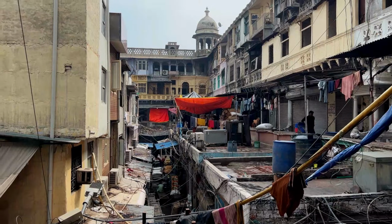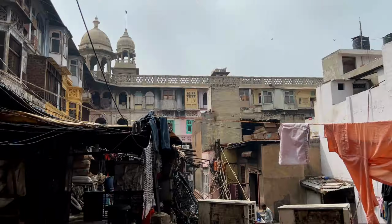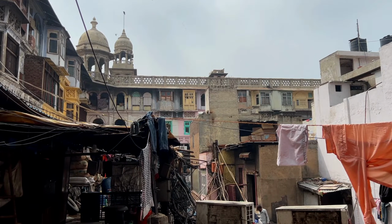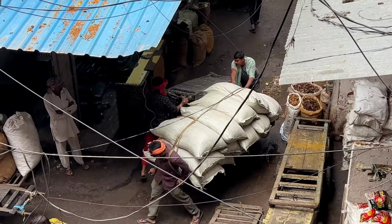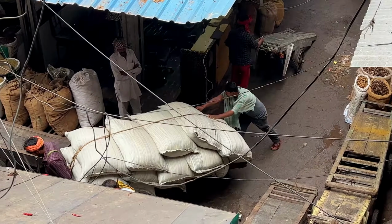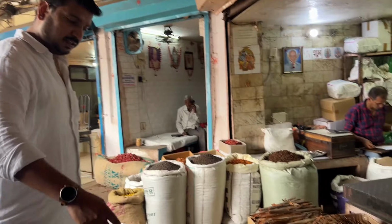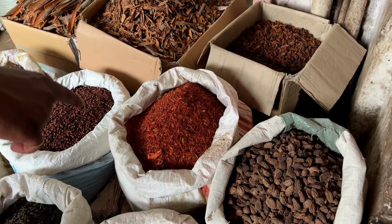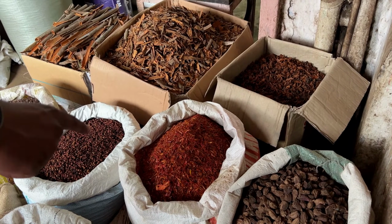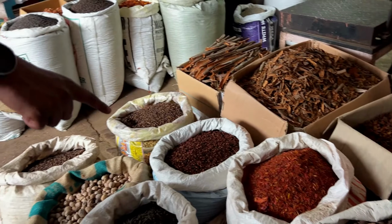So what we're actually walking around here is a 300-year-old building that's been converted into the spice market. Now, a lot of people actually live here as well because it's convenient for work. So this is black cardamom. This is flower of nutmeg. We use it in biryani and rice.